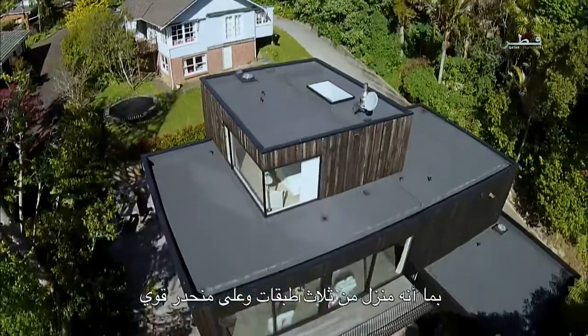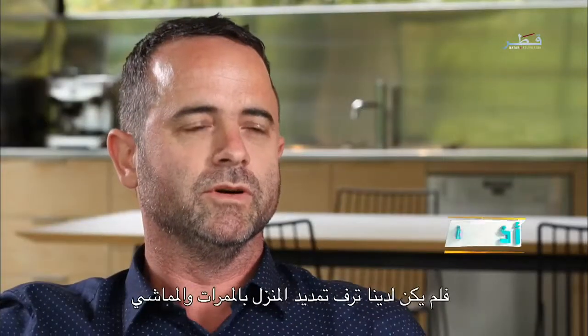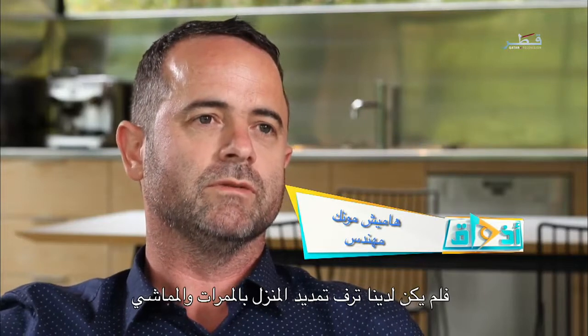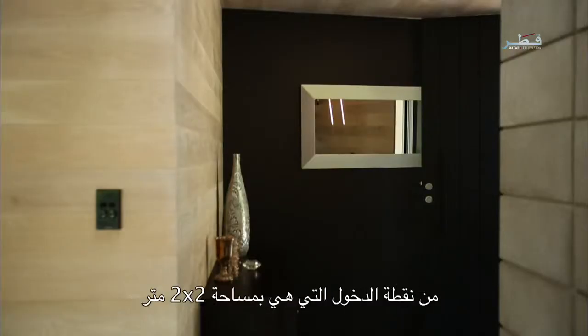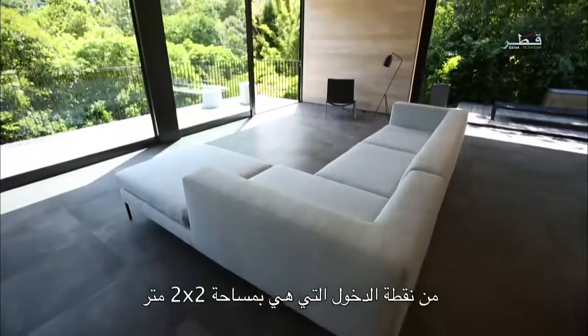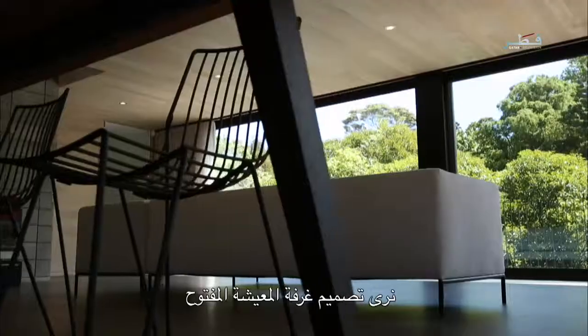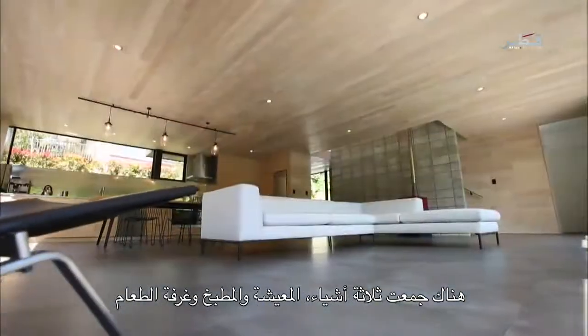Because this is a three-storey house on quite a steep site, we weren't afforded, I suppose, the luxury of stretching the building out with corridors and circulation paths. So from the point of entry, within the first 2 metre by 2 metre space, the living room space is an open plan configuration, so it's three things in one. It's living, kitchen and dining.